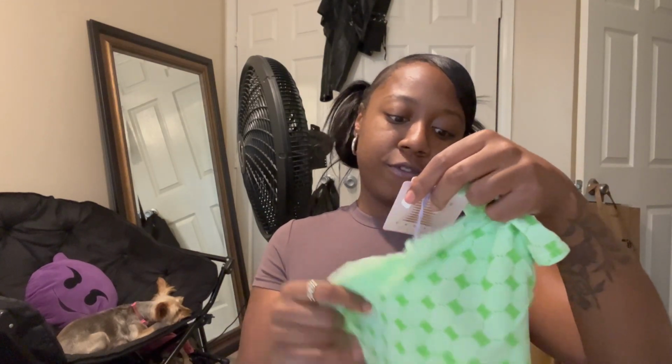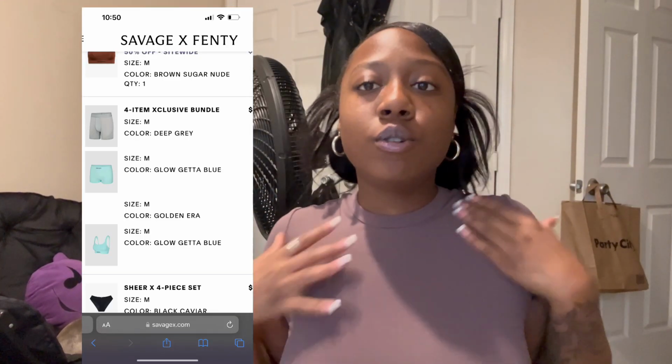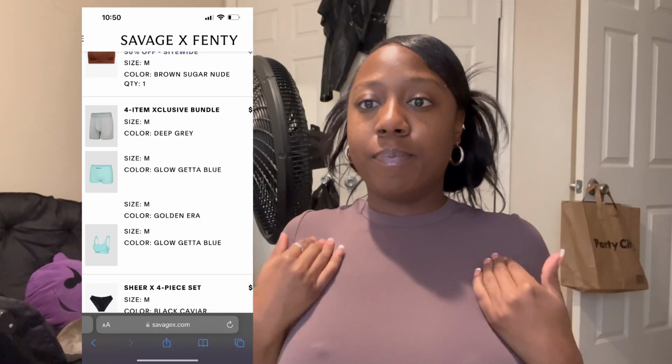And then it's in the Famous Savage print again. And, of course, these in a size medium. I got another pair of boy shorts because I wanted to compare these to the... Oh, that's what I got. I'm going to try to insert a screenshot. Y'all remember the little blue set? It was like a baby blue seamless bralette with the matching boy shorts. Those boy shorts, I love them. They're so thick. They're very durable. They have a waistband that's pretty thick.